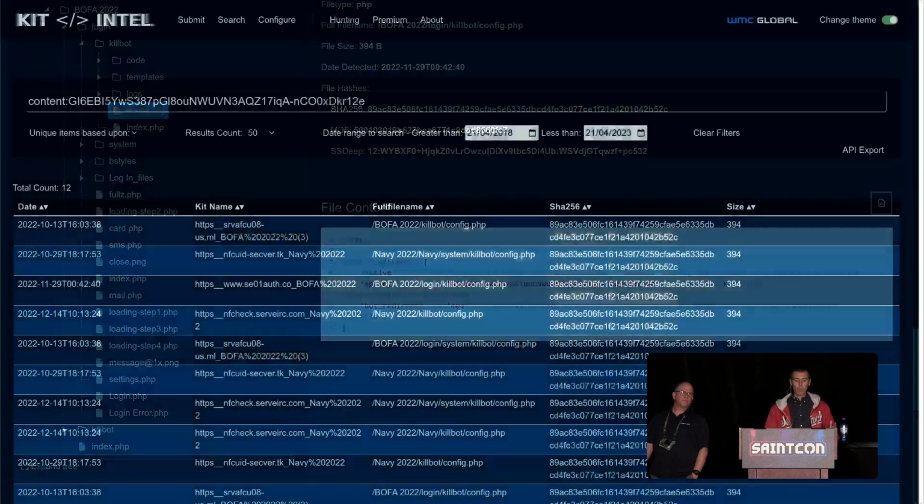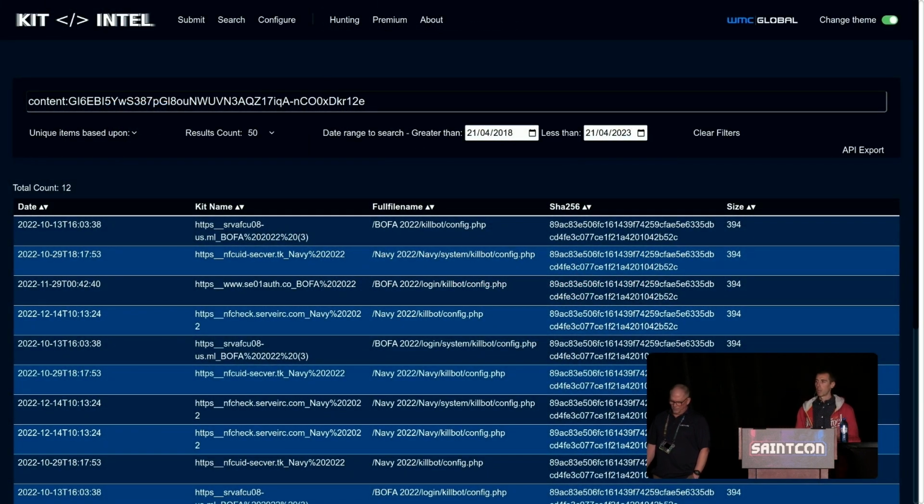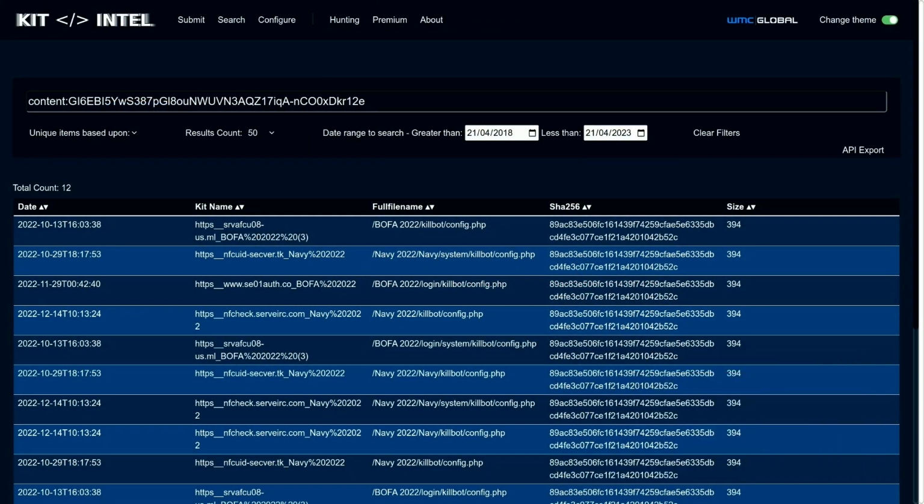So one of the reasons that taking down antibots is so important is you can see here, this API key has been used in 12 unique phishing kits. Now, these antibots are in place to prevent scanners from seeing the phishing site. It's what the threat actors are trying to do.